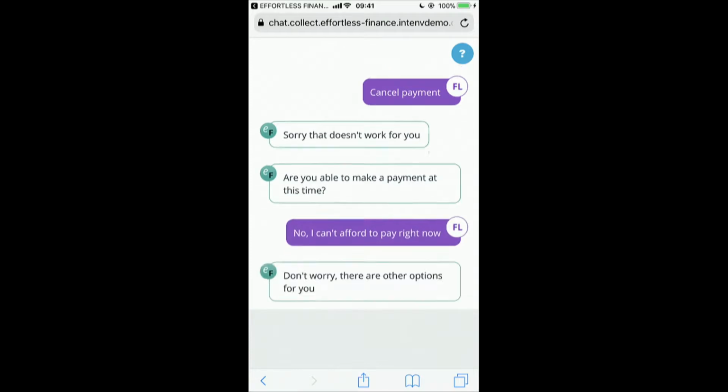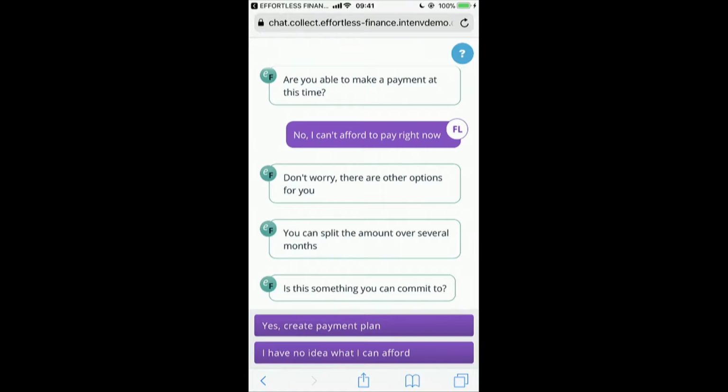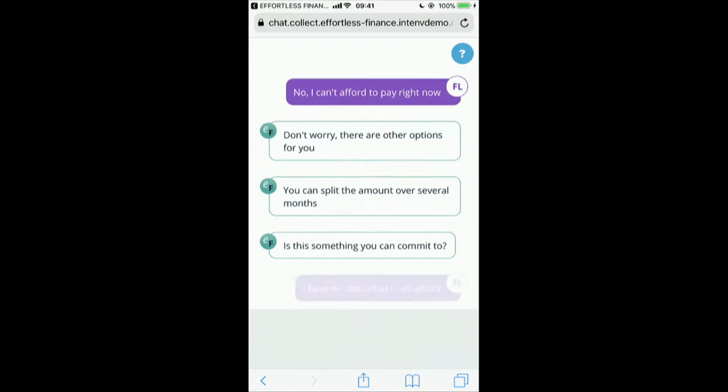But because Francis can't do that, the workflow engine takes him to the next option and offers him the option to set up a payment plan. Now, Francis doesn't know what he can afford to pay. So the workflow asks him to undertake an income and expenditure review. And here's the really great thing. With Interact Collect, we've made it really easy for Francis.